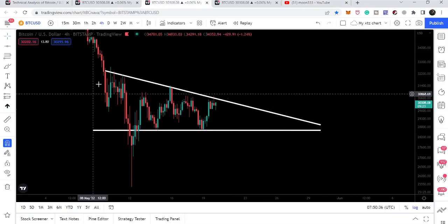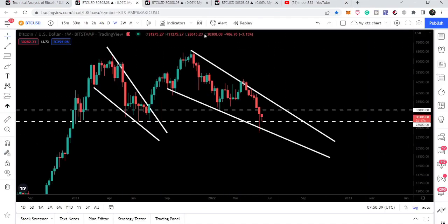Bitcoin is still moving inside this descending triangle, and we will also discuss this very big falling wedge pattern and the strongest support as well.